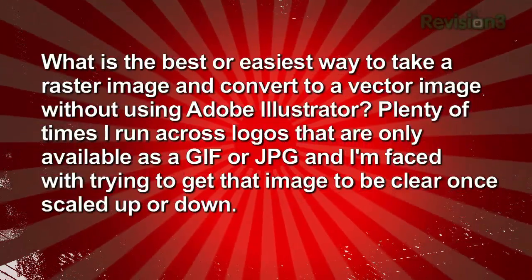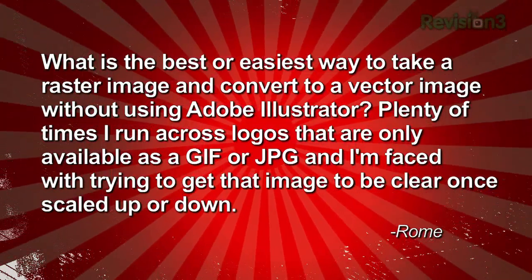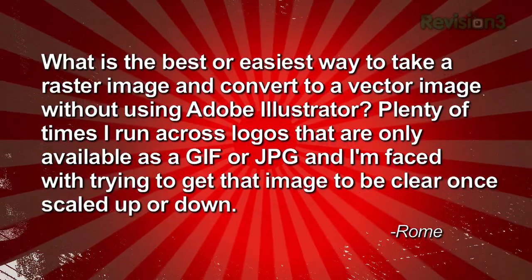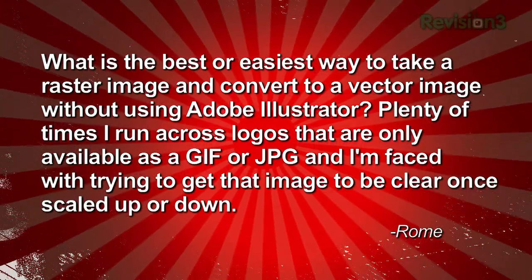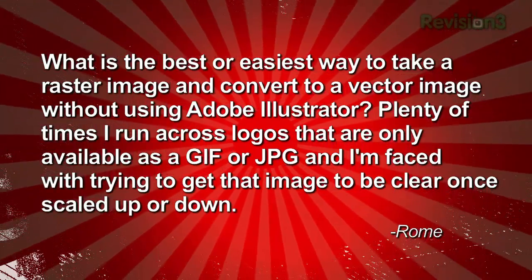We got Rome with the next question. What is the best or easiest way to take a raster image and convert it to a vector image without using Adobe Illustrator? Plenty of times I run across logos that are only available as a GIF or a JPEG, and I'm faced with trying to get that image to be clear once I scale it up or scale it down. Right.